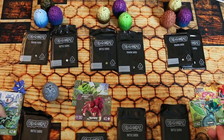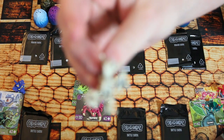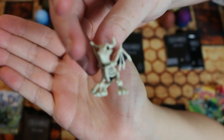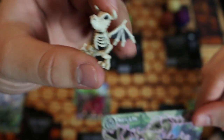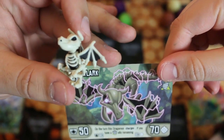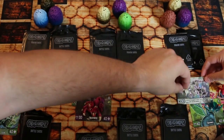All right. Let's go. Next one. I have Malark. Malark? Should be. I think this is a new bone guy. Bone Dragamonz? Yeah, that's the one we got in the other pack. And there's his Malark. Put his card there. Pretty awesome. Bone guys are really cool. A lot of fan favorites in that clan, or whatever these guys are called. I forgot what they're called.